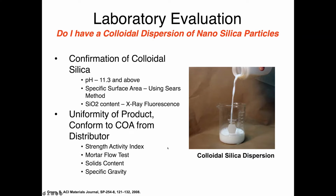All right. And where this is all coming from, I'm very fortunate to be part of a group of wonderful people. We are all working together to put a new ASTM together for colloidal silica and concrete. One of the main objectives is to make sure that what we have here is actually colloidal silica. The other objective is to identify that what you bought is what you received. Part of that is a uniformity confirmation between the certificate of analysis from the manufacturer and from the distributor. And with that, we're doing some very basic tests for that uniformity, to include strength activity index, mortar flow test, solids content, and specific gravity.